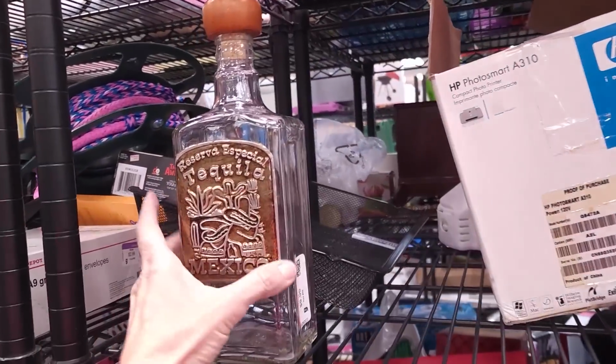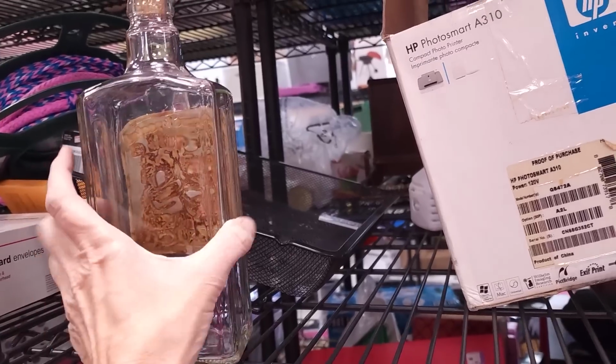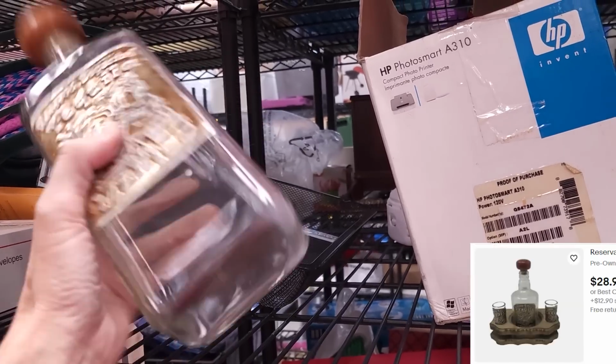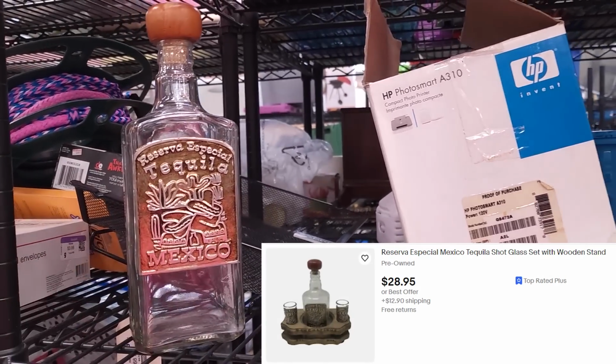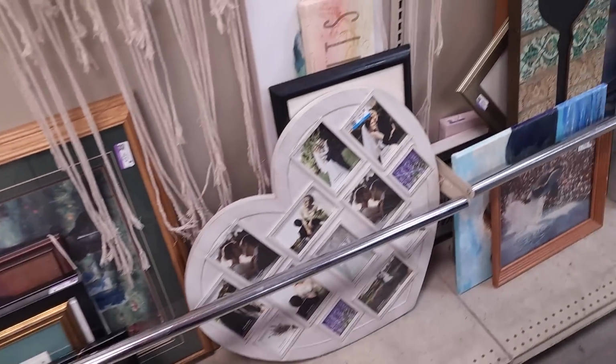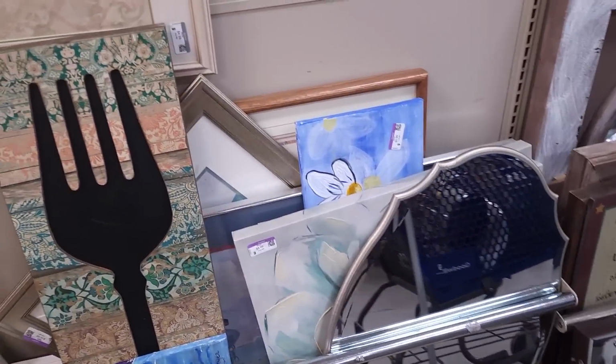Some of these old tequila bottles can be worth some money. That one doesn't seem to have a name. It's just like a generic tequila bottle and they want $10 for it. So we'll leave it. This is a store that I do tend to find some pretty good art in.